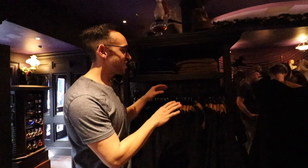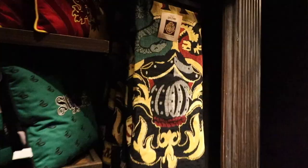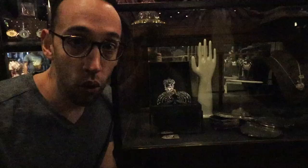These are the official Wizarding World of Harry Potter robes, and they cost $125. You could get a robe. You could get a tapestry or house pillows. Or you could get Ravenclaw's diadem. Not so lost now, is it? There's a variety of t-shirts here, but you may want a wand. And Ollivander's, there's no place better. So let's apparate to Ollivander's.